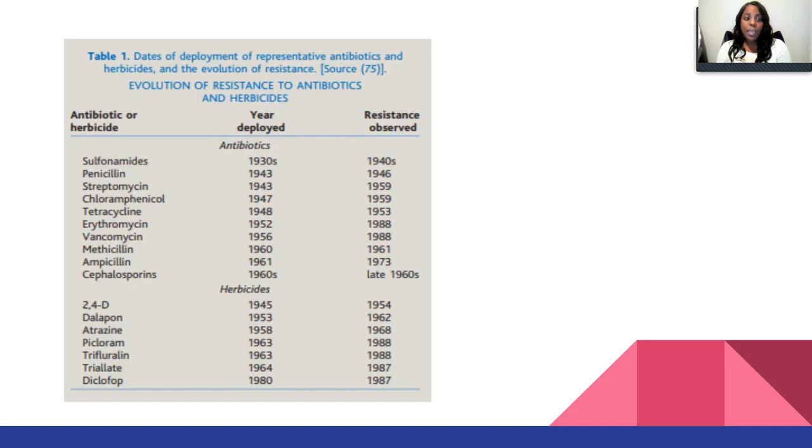And the antibiotic is in the first portion of the table, as you can see, and it just shows the year that they deployed the antibiotic and then the resistance observed. The first one was the sulfonamides, and they're saying that the antibiotic really came out really big in the 1930s, and the resistance was already there by the 1940s that they could observe.